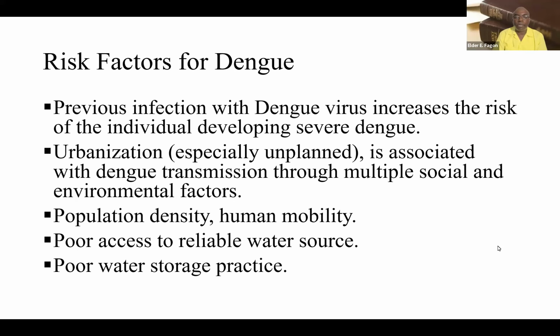Urbanization is one factor. You know that urbanization sometimes causes people to be living closely to one another, especially in unregulated settlements. So, for instance, if you go to Riverton, and I don't want to use Riverton as any case study where anything bad happens, but there are several communities that were not planned, and because of that, garbage disposal and sewage disposal are not planned, and sometimes they are not disposed properly. So you will have a lot of containers that can be catching water. Those are risk factors for dengue.